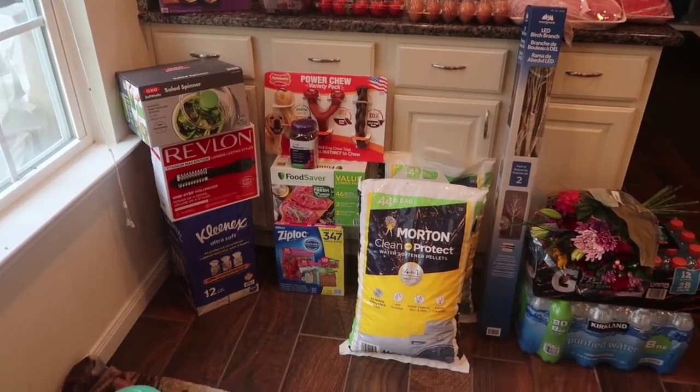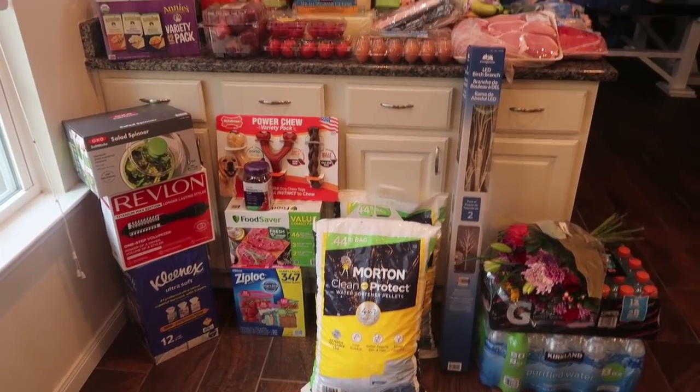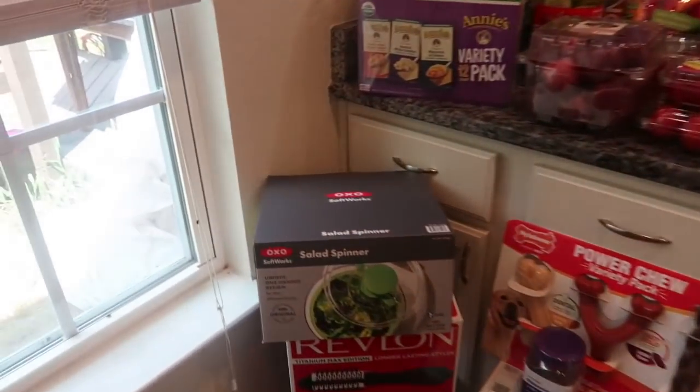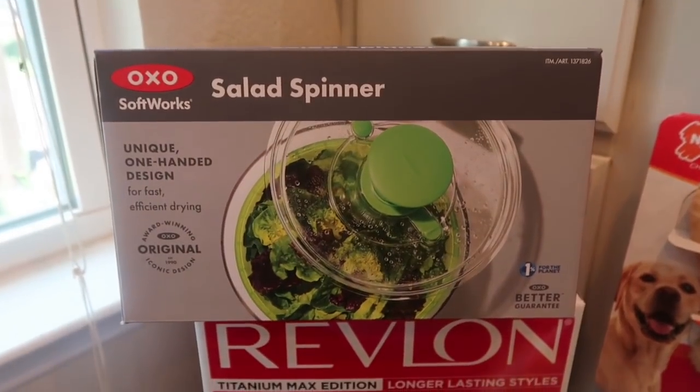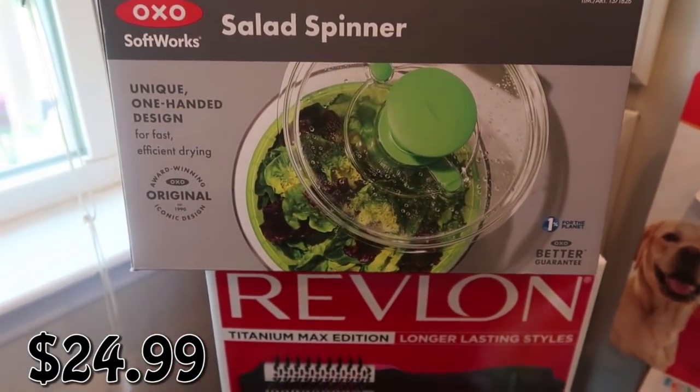So I'll start, as usual, with my non-food here at the bottom so I can pull it away and step to the counter and share with you the food portion. So I did go ahead and get myself another salad spinner. Sadly, mine finally broke, like the little top just no longer would go down.